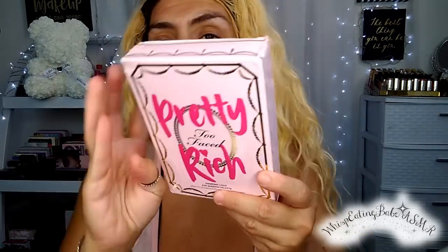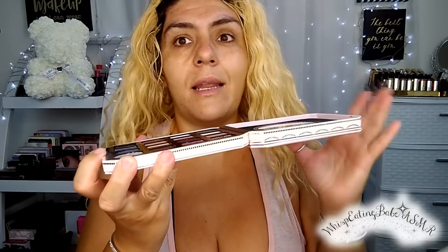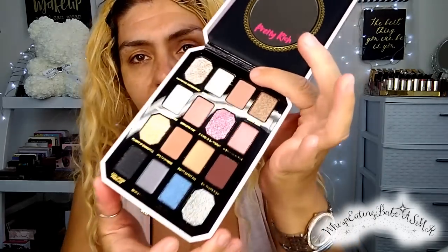Gold Bar Highlight Palette. Okay, and it's a trio of highlights. And then I got the Pretty Rich Too Faced Diamond Light Eyeshadow Palette. Let me show you the palette real quick, because for June's BoxyCharm, I received the palette as well, and I am not sure which one I'm going to use just yet. So this is the Too Faced Palette, and how adorable is this palette? And let's not even talk about how adorable, but check these colors out, like, OMG. Look at this.